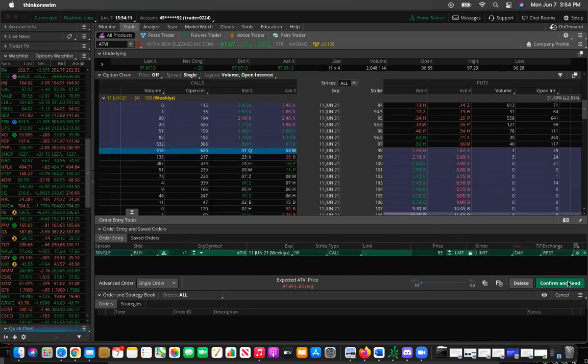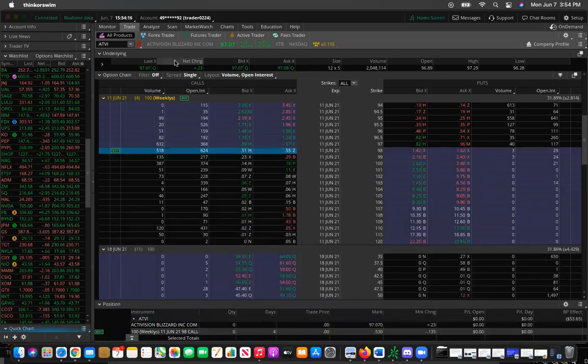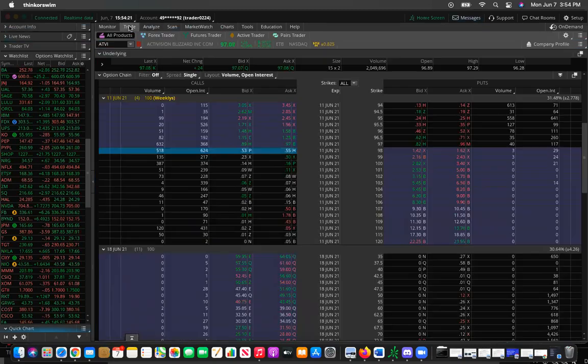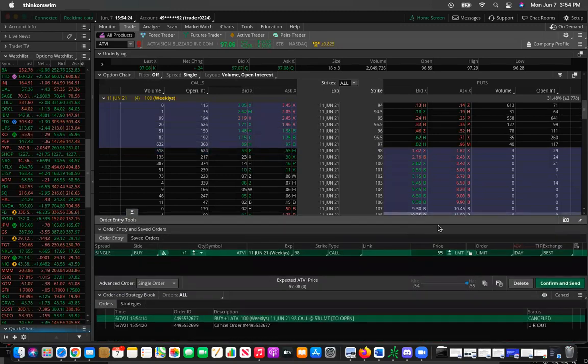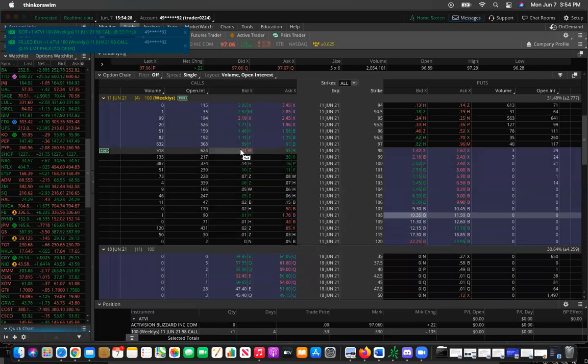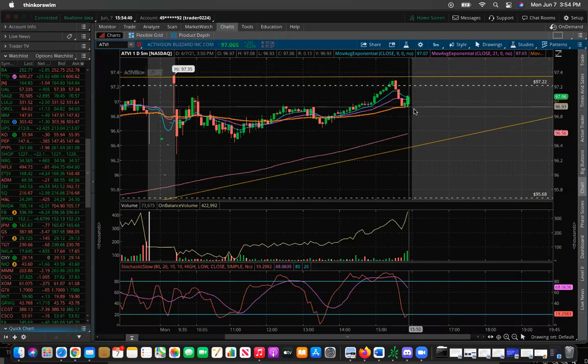$3 spread. Let's see if I get filled at 53. Why not? Nope, it's not going to. All right, so I'm not going to get filled at 53. That's fine. We'll enter at 55. All right, and then of course they drop the bid right back down. So our fill was 55 on the ask. This is going to be my only swing position overnight.